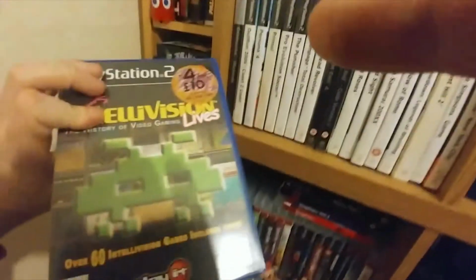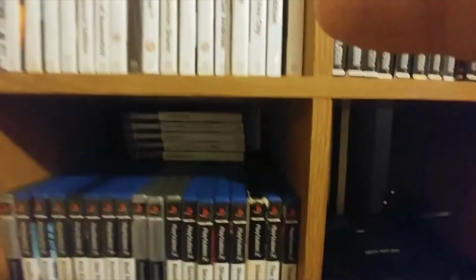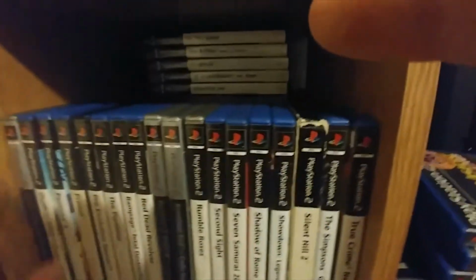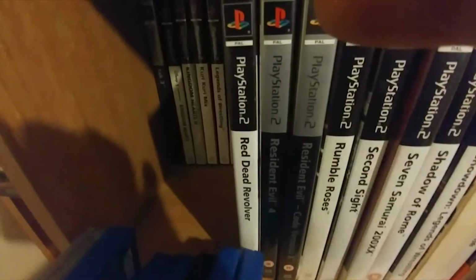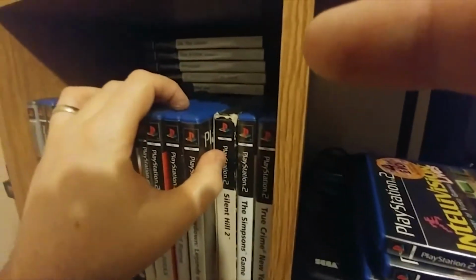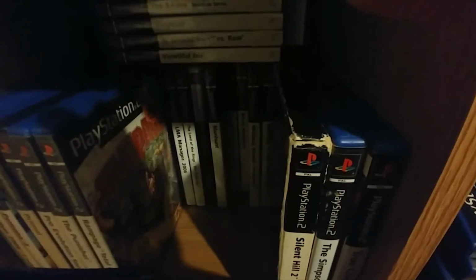What else have we got? Intellivision Lives, again, like 50p on car boot. We've got some more, just quickly pop those there, one sec. Some more PS2 there. Again, these built into quite a big collection really, really fast, and you just didn't really expect it to. I'm sorry that it's a bit, you know, zoom in and out, as it were.